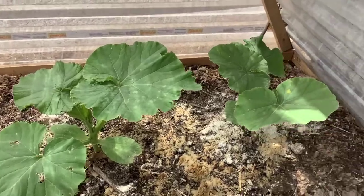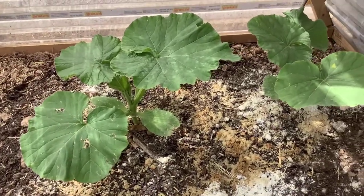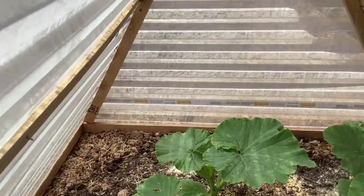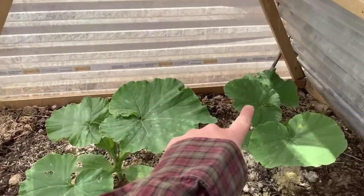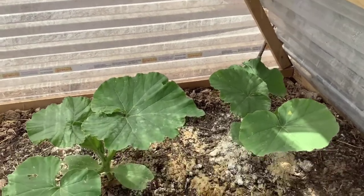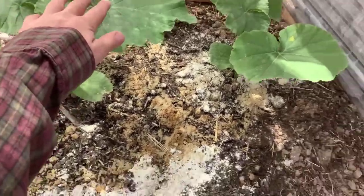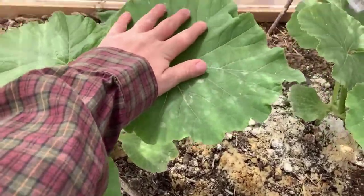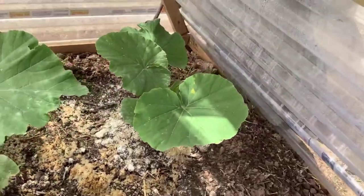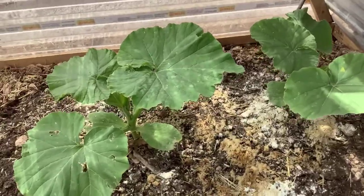So, as you can see in front of me, these are my two giant pumpkin plants. Just to give you a little bit of a reference of how big they really are, from all the way over there to there, on that side of the little mini greenhouse, that's 4 feet wide. And that leaf right there, it's absolutely humongous. I put my hand on it and it's way bigger than my hand. These ones here are way bigger than my plant last year.